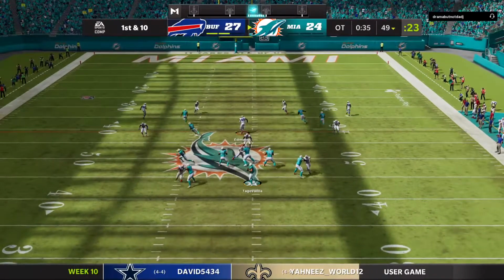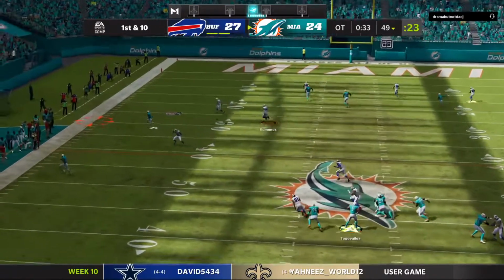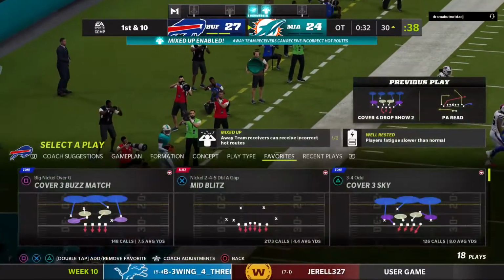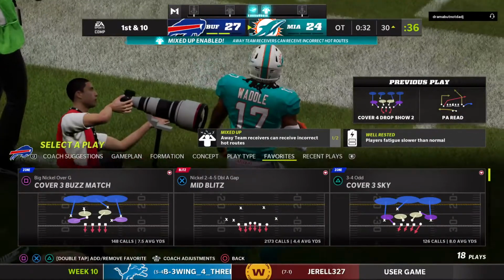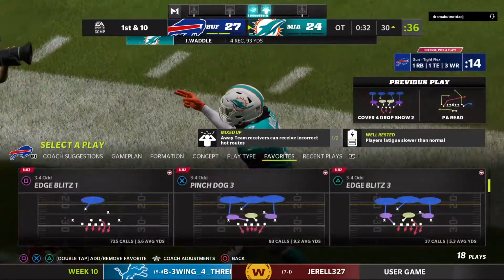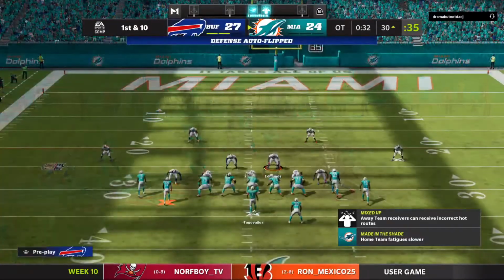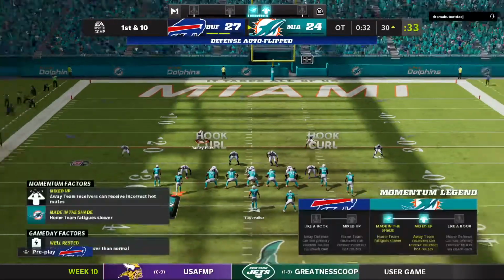Tua. This will be caught. It's Waddle. And he'll get this to the 30-yard line before crossing over out of bounds. It's another first down on what will be a gain of 21 yards. Back-to-back good plays have them on the move.